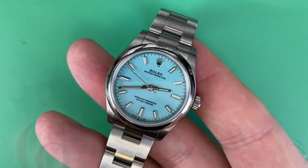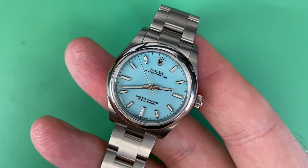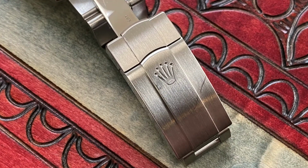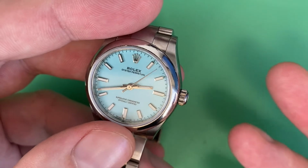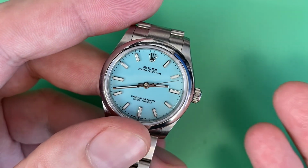So is there anything to dislike about this watch? Well, you really can't complain about it much, to be honest. Just minor things as far as a holistic watch is concerned. Softer steel does scratch easier, but with the bracelet being satin, it's easy to take back to looking like new every so often. Wait time is what it is right now, but what I would tell someone is it's worth the wait. Just be patient.